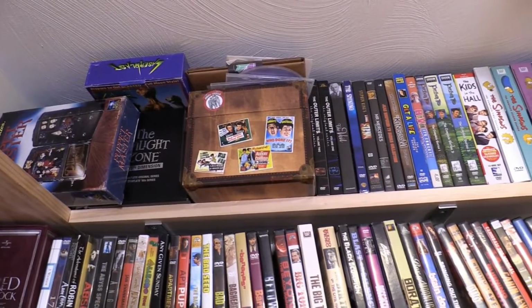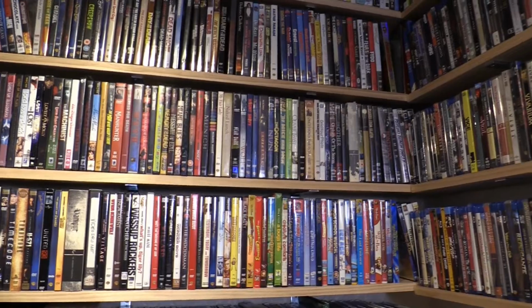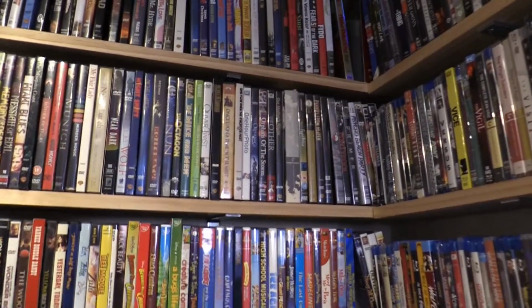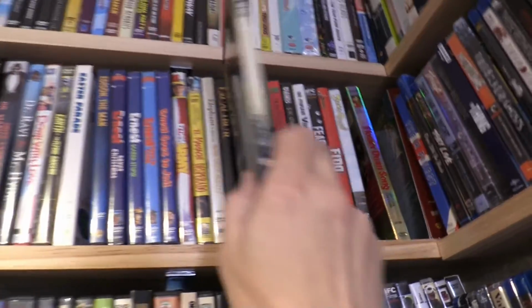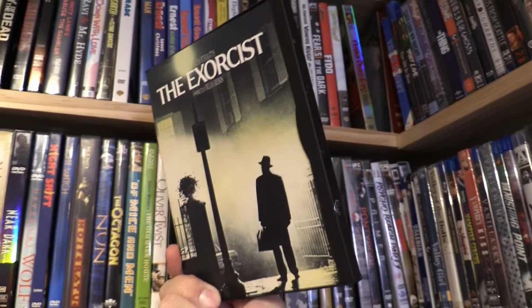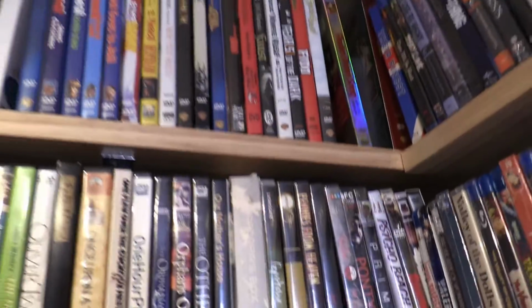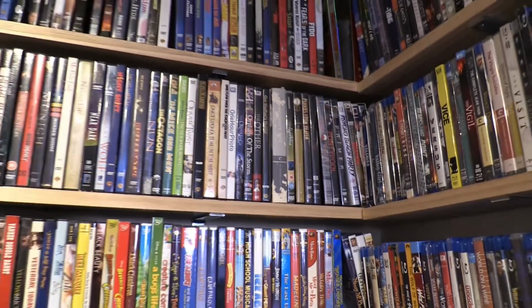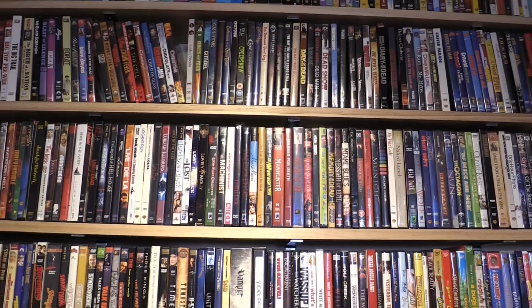Now, these are the DVDs. So this is when I started in 1998 or 97. Whenever the DVD was invented, I actually bought a DVD before I even bought a DVD player. Because I found this copy of The Exorcist in a used bin, and it was quite inexpensive. And I was like, you know what, someday I'll get a DVD player. So I picked up The Exorcist. I think that's my very first one. I might have another one. I don't know for sure, but I'm pretty sure that's my first one.